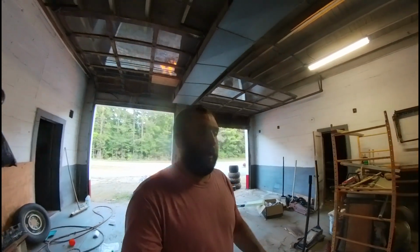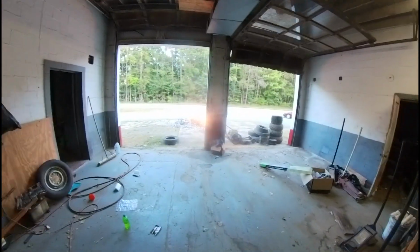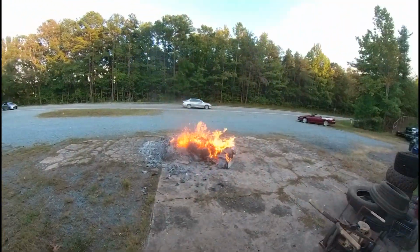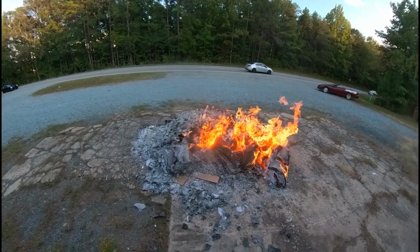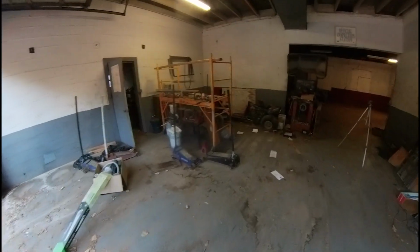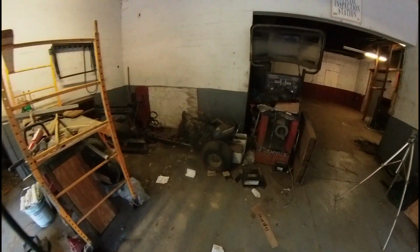All right, everybody, I didn't want to bore y'all too long with the time lapse, but the fire's obviously still going. I'm getting a little tired, but I think everybody's getting a little tired. But that's pretty well 99% of the boxes in here. Get a little bit better look at this death trap.